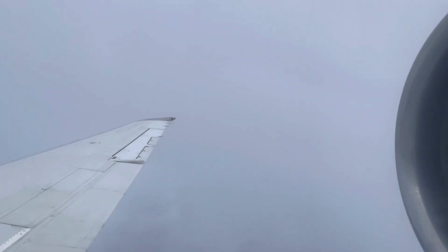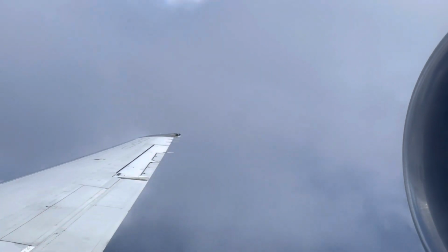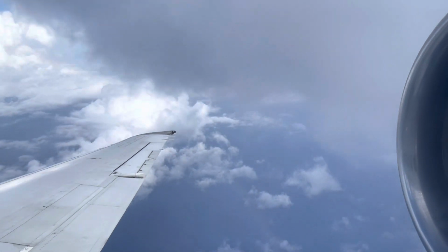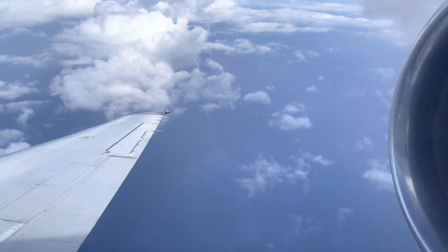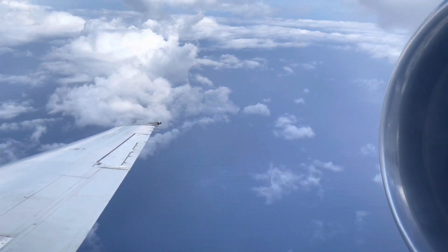But now, enjoy this beautiful landing into Maui's Kahului airport. But be sure to stick around for my final thoughts on the 717 and how it compares to Southwest Airlines, which is the only other major airline to compete on these inter-island Hawaiian routes.